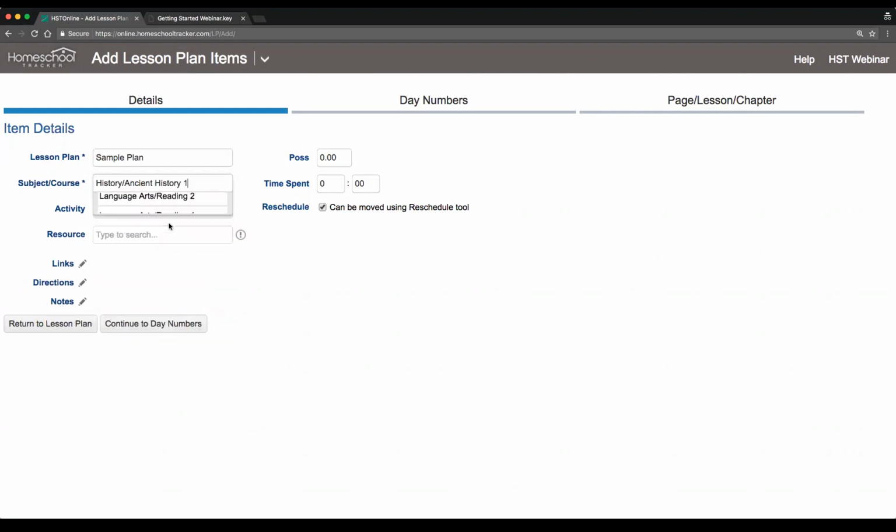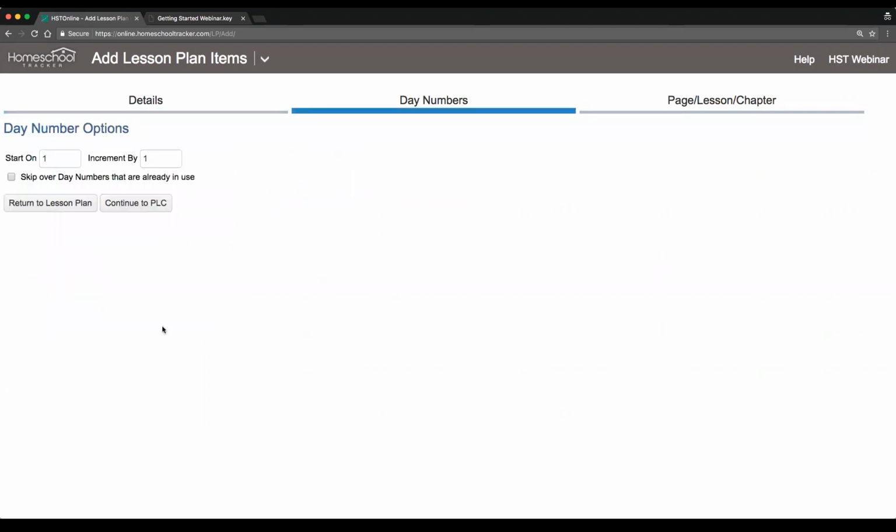And let's have this be Ancient History, and these will be lessons. Let's just pick a resource. Okay, and these will be worth 10 points. Now, if I continue to day numbers, we're going to start on day 1, and we'll increment by 1.